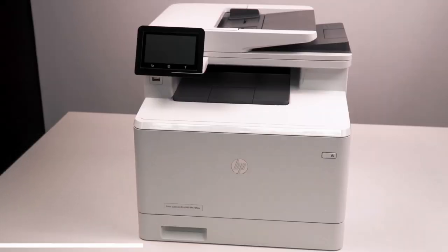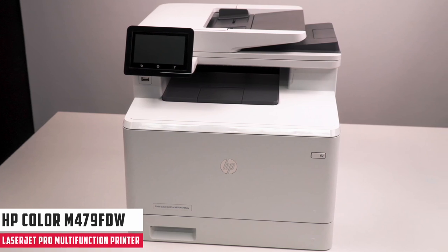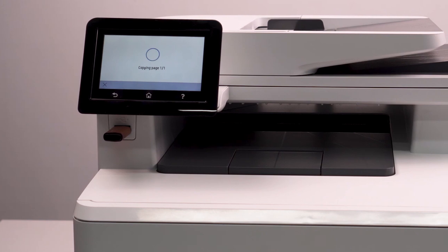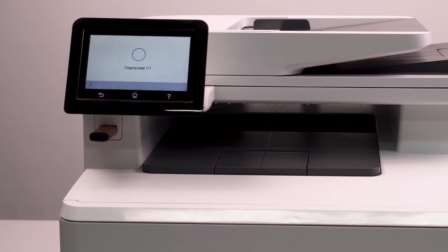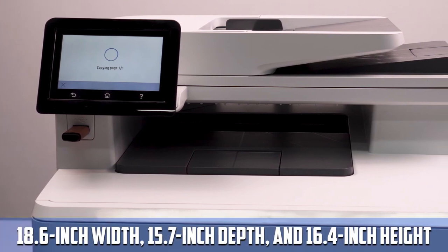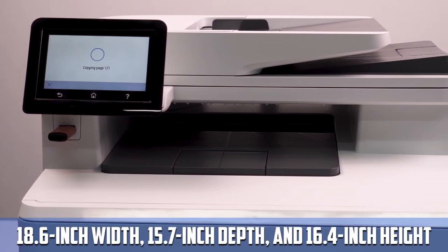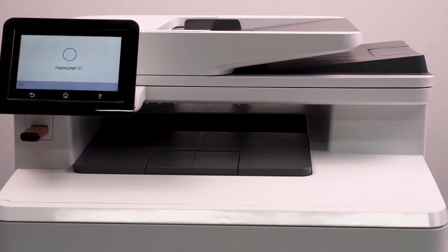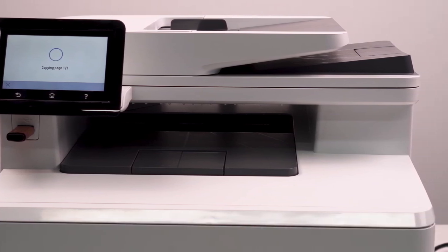At number 5, it's the HP Color LaserJet Pro Multifunction M479FDW printer. The HP Color LaserJet Pro Multifunction M479FDW is an all-in-one wireless printer with dimensions of 18.6-inch width, 15.7-inch depth, and 16.4-inch height. This best printer for printing books weighs 51.60 pounds.